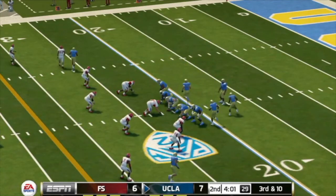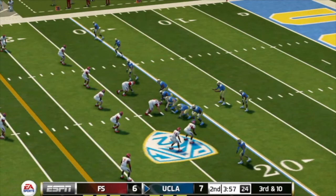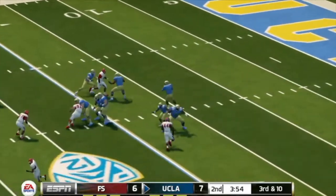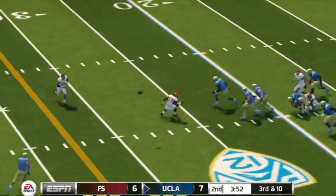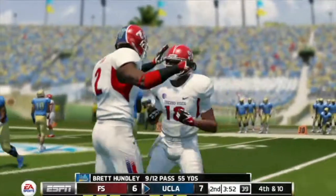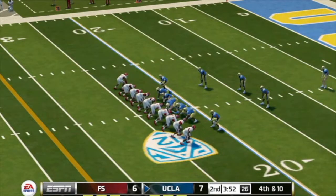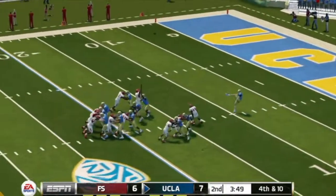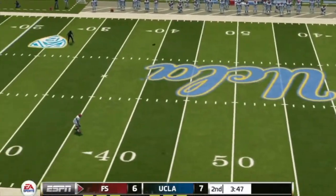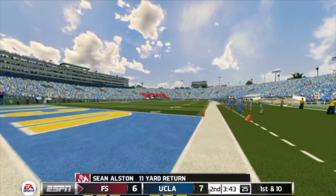In the shotgun and 5 wideouts. Quick throw, incomplete. Wanted his receiver. Payton was the intended receiver on the play. That'll make it 4th and 10. Covington is waiting for the snap. He's tackled at the 47-yard line.